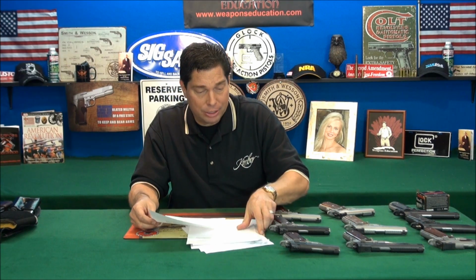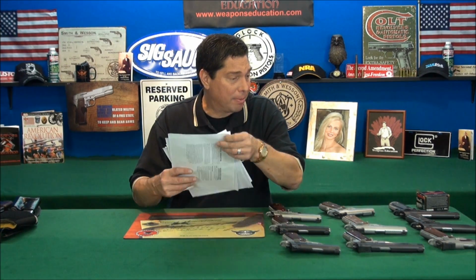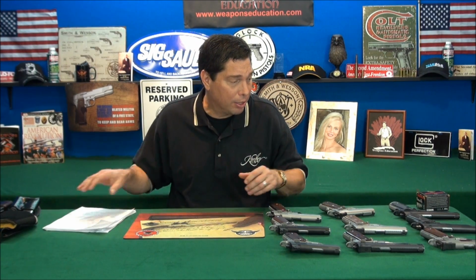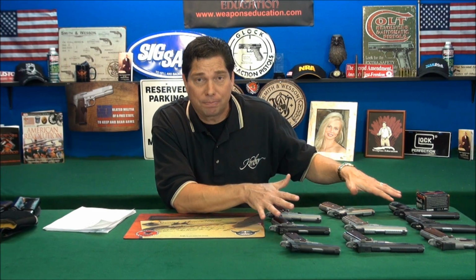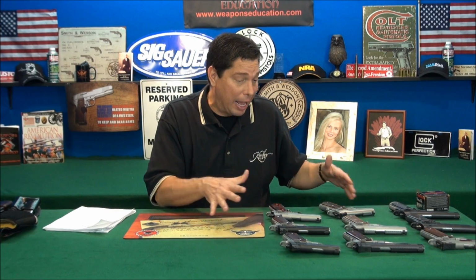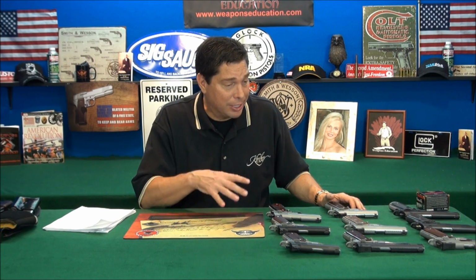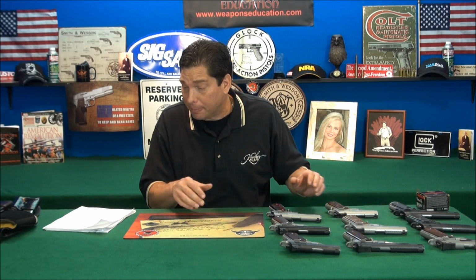Okay, now let's talk about each firearm. By the way, one of these firearms has a rail on it. The rail will add a little bit of additional weight to your Kimber. I do like rails. I don't know why none of these have a rail on it. It just happened to be the way it is. Like I said, some of these are Carlos's. He'll say hello here at the end, and some of these are mine.